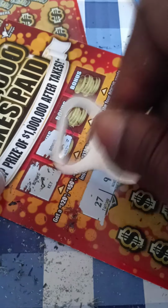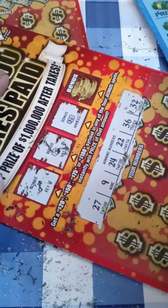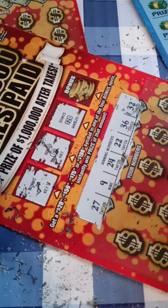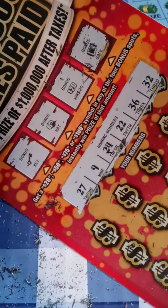Nope. Key. Hot. Nope. What? $20, yes, found a $20 burst symbol, a burst bonus here. So this is a winning ticket already. You'll find $20 in the bonus here.